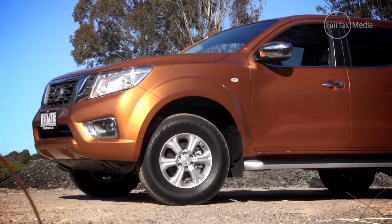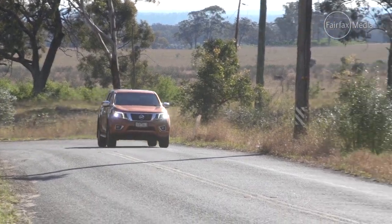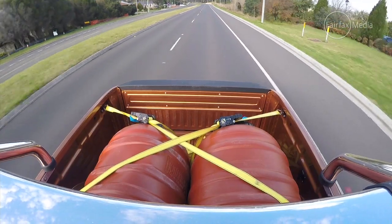Despite boasting the best fuel economy of the bunch at 7 litres per 100 k's, the Navara used closer to 9.5 litres in real life. Its 3.5 tonne towing capacity and 986 kilogram payload were also a little underwhelming out on the road.